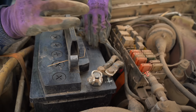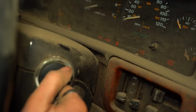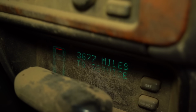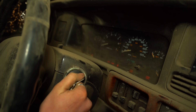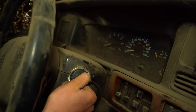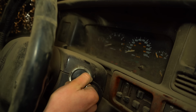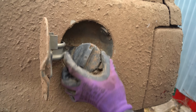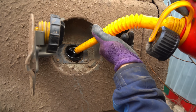Fresh battery on. The dash wakes with beeps and lights. Screens get a quick wipe. We turn the key. Good try, no catch. Fuel goes in. We want to give it a fair chance.